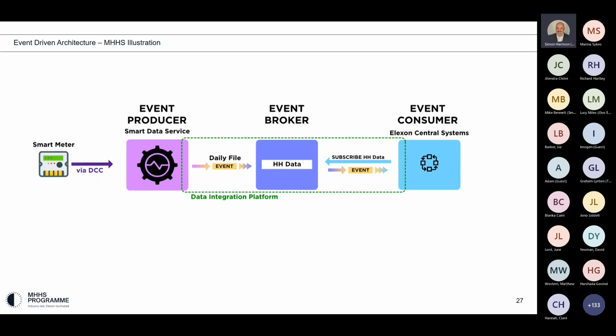And a very specific model of this would be how we would get consumption information from a smart meter to central settlement. The smart meter, the DCC, the information will be collected by the meter data retriever that I explained earlier on into the smart data service, who would then publish onto the DIP a daily file of half hourly consumption data, settlement period level data. And then the parties that could consume this would be the market-wide data service.